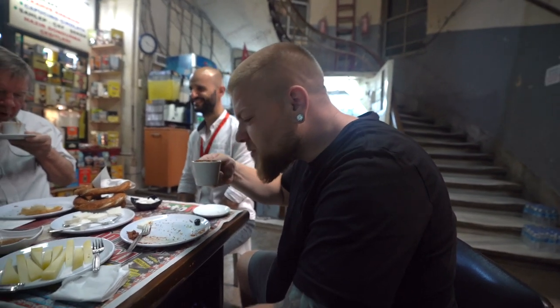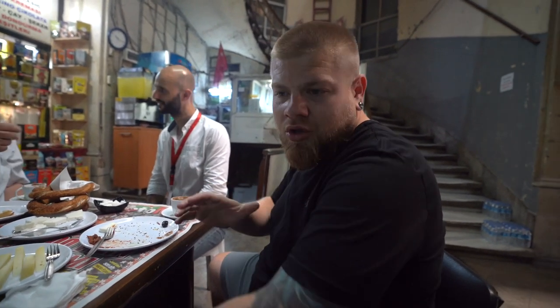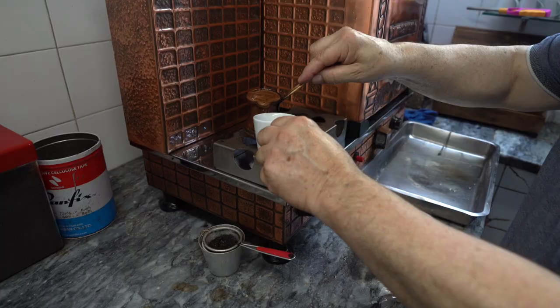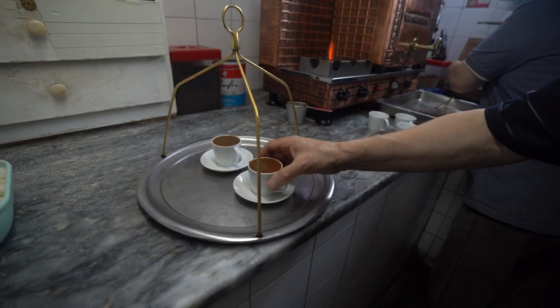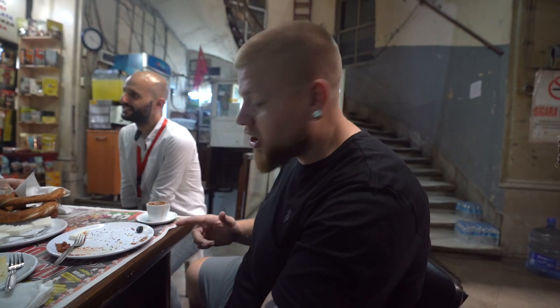First Turkish coffee. Nice and thick. So when they make a Turkish coffee, you have to actually order your preferred sweetness beforehand. Naturally, I got mine with no sugar because I love a strong black coffee. So once they boil it up, they bring it over, you let it sit for a minute, let all the sediments go to the bottom, and then you sip away. To me, it's really thick. You can almost feel a texture in the coffee as you're drinking it, but it tastes delicious. Breakfast was delicious. Now back to the markets and on to our next stop.